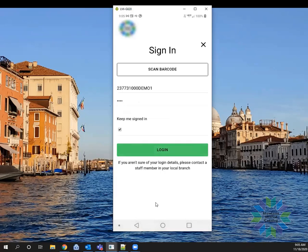Before I move off this page, I did want to mention that because of the checkbox there under Keep Me Signed In, patrons can check that and it'll leave them signed in to the app, so they don't have to continually be trying to recall what their library card number is or pulling it out of their wallet. It'll keep them logged in across sessions. So we'll go ahead and log in.